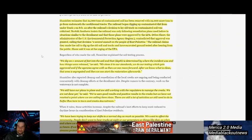Let's see here. We dig an X amount of feet into the soil, and that depth is determined by where the incident was and how things were released. How the heck do they have this detailed a place on where everything was released? When did you release it? I'd really like to help you out with it a little bit here. Yeah, you guys wait for my video coming out. I might be able to help you.